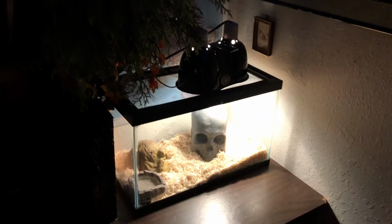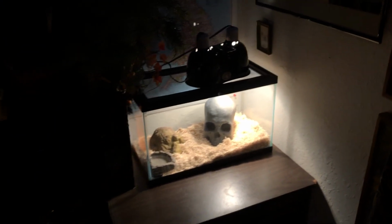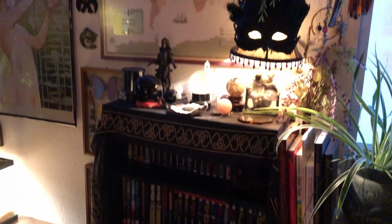I got a snake in there. He's a Mexican black king snake. His name is Havelock. I got him when I was just finishing my obsessive reading of Discworld.